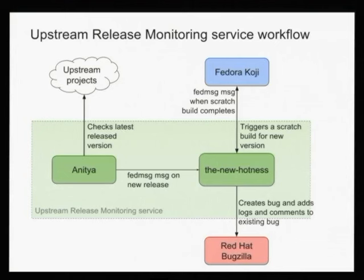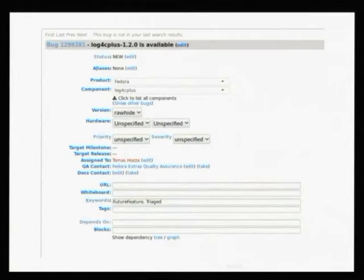So when the new hotness triggers the scratch build or rebuild of the new version, it keeps track of the task ID and waits for a message from Koji that the build finished, either successfully or unsuccessfully. In the end, it will add the logs and comments into the existing Bugzilla, informing you that this is the link to the scratch build, and here are some build logs and that kind of stuff. So this is an example of what a bug report from upstream release monitoring looks like. I'm sure if you maintain a package, you have already seen this.